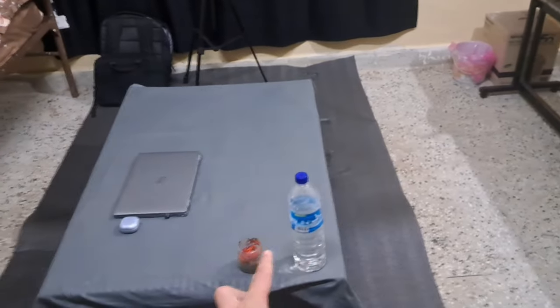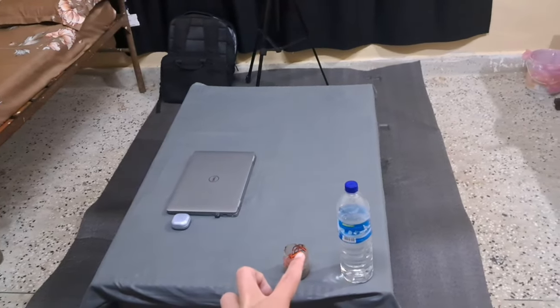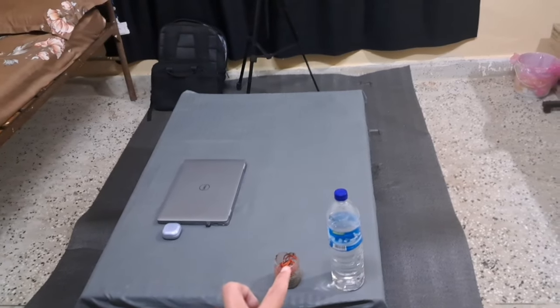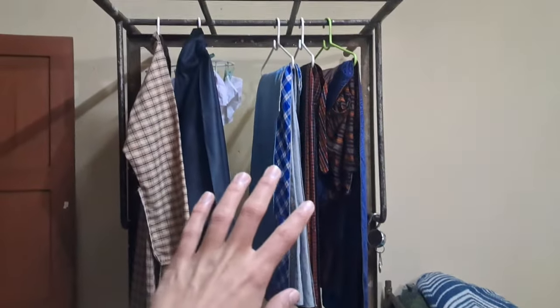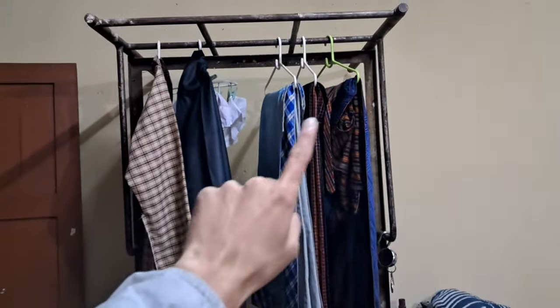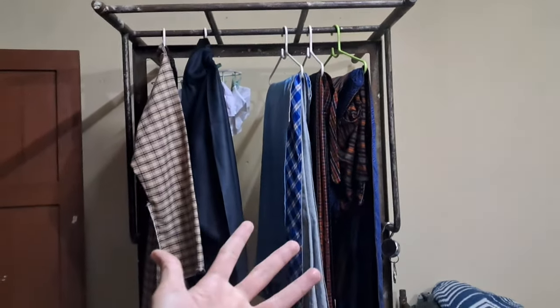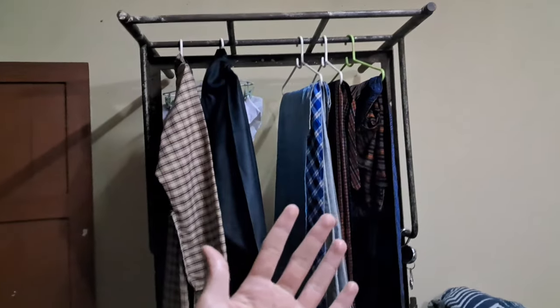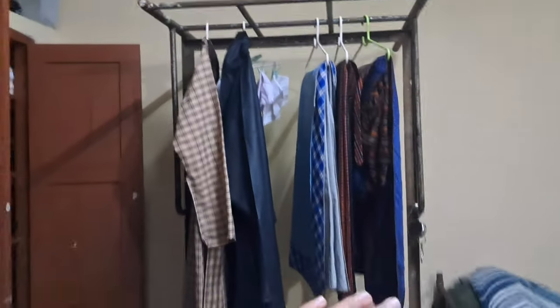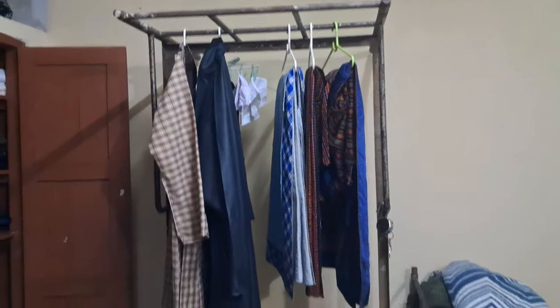This is boiled water. Then this is where I keep my incense stick, sometimes when I feel religious. And this is the main highlight of my vlog. I had this extra bed here, and I didn't know what to do with it. So I kind of thought of doing my own DIY, do it yourself. So I made this hanger. I think it looks pretty good.